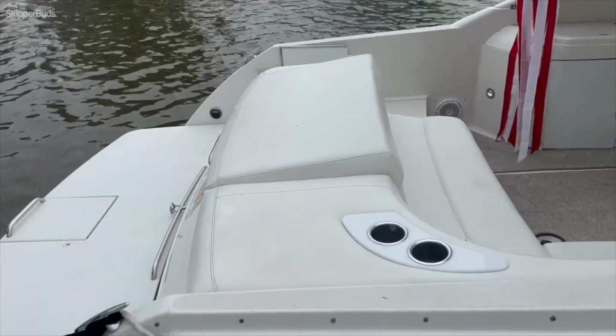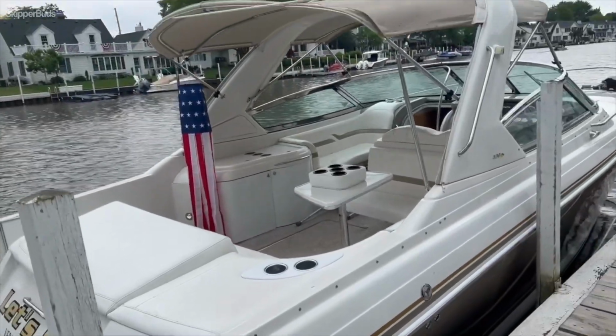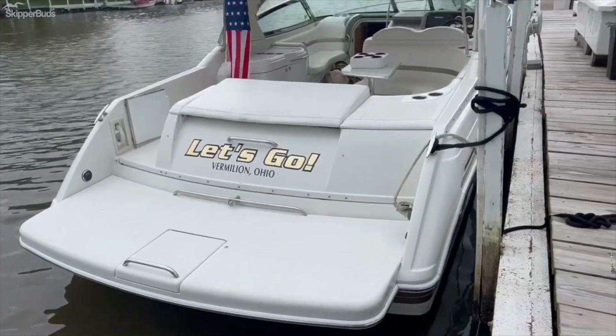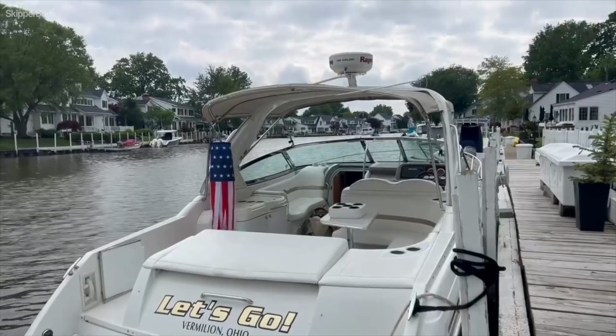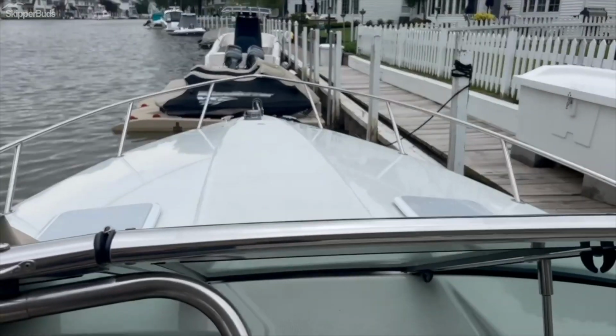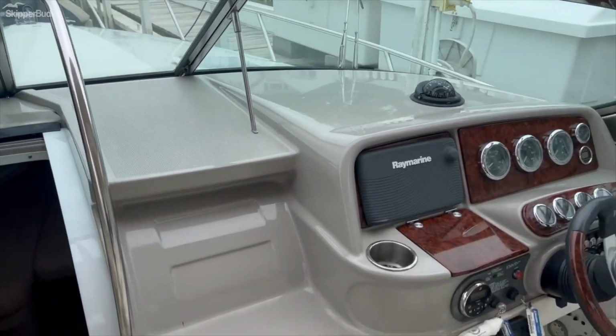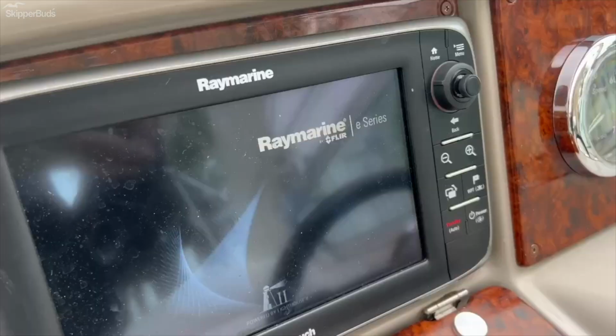There is so much room in this cockpit. It's great for entertaining, and it's nice that you have a small cabin. So if you're looking for something, it's a very versatile boat. And we can see we have nice steps going up to the bow, walk through center window, very nice.